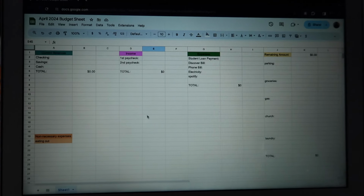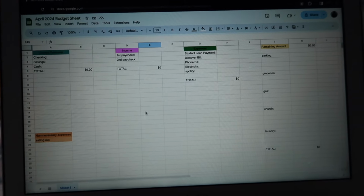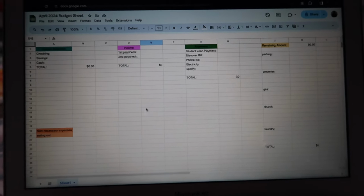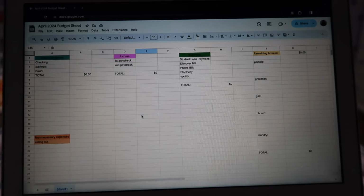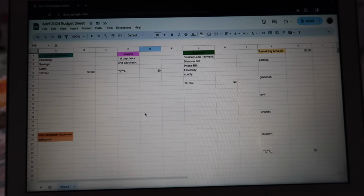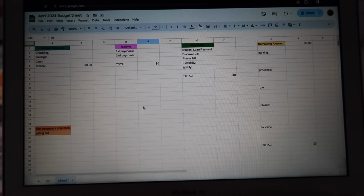And now I wanted to share with you guys what else I do at the start of every month, which is budgeting. So this is kind of the template that I have created for myself, and I got part of this idea from someone on YouTube. I can't remember exactly who, but this is kind of how she broke down her expenses and income.